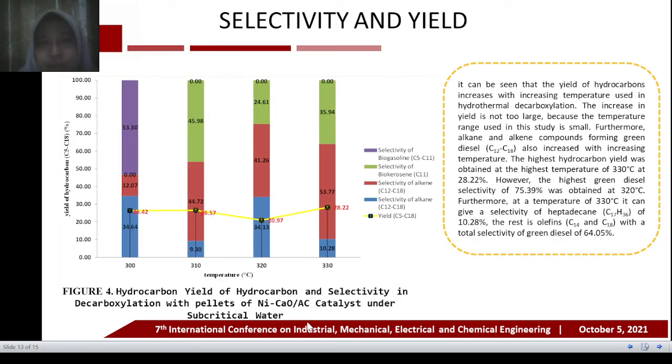Next, we can see selectivity and yield of hydrocarbon in figure 4. It can be seen that the yield of hydrocarbon increases with increasing temperature used in hydrothermal decarboxylation. The increase in yield is not too large because the temperature range used in this study is small. Furthermore, alkane and alkene compounds from green diesel also increase with increasing temperature. The highest hydrocarbon yield was obtained at the highest temperature of 330 degrees Celsius at 28.22%. However, the highest green diesel selectivity of 75.39% was obtained at 320 degrees Celsius.